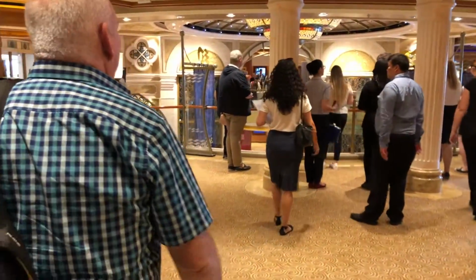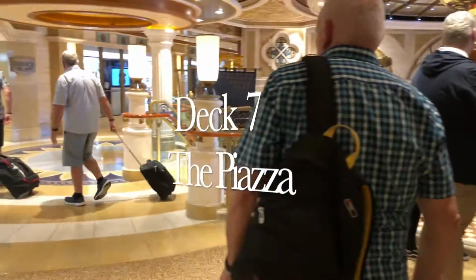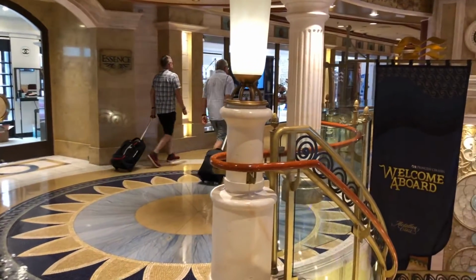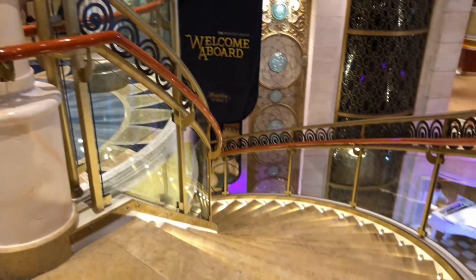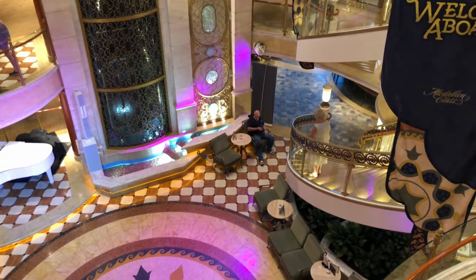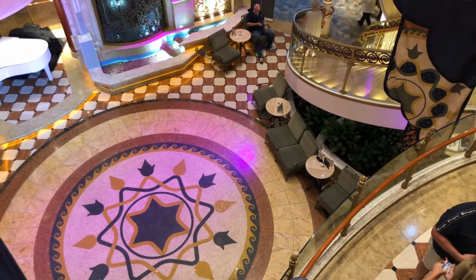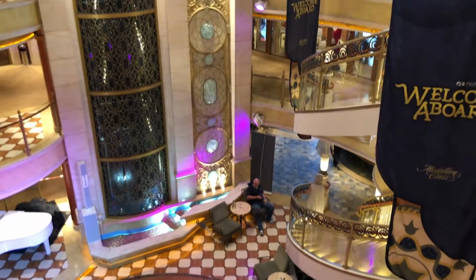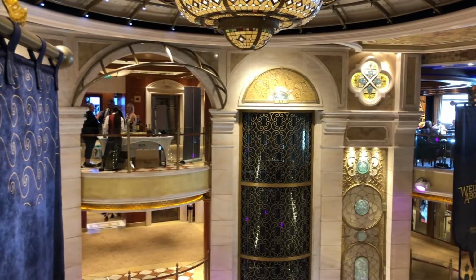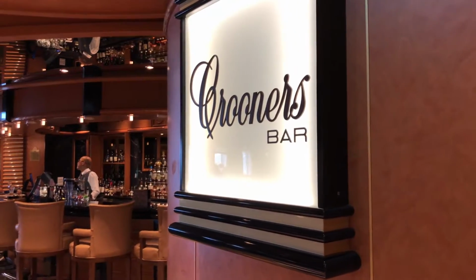Further aft, we come into the Piazza. So the Piazza is the Princess Atrium, and it's the main hub of activity on board the ship. And you'll see that it is very Italian in its design. Lots of columns, marble stairs. It's very fancy, and it's a nice place to be during the day, especially if the weather outside isn't too favorable. There will often be live music in the Piazza. It's also where some of the events and activities will be held. So it's a great place to just soak up the atmosphere of being on a cruise.